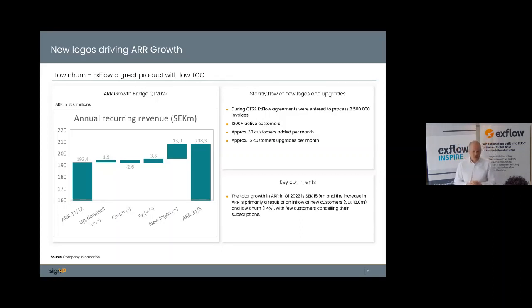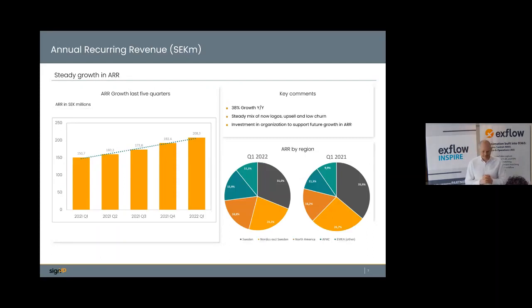American Trailer World is another one, the building and renting of trailers in the US, quite a big corporation as well, that joins us for this quarter. Yes, please take the next one.